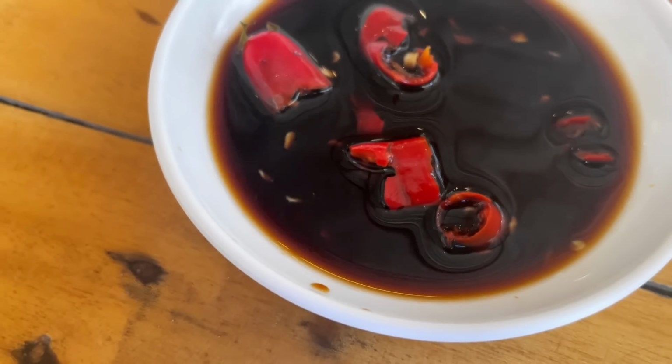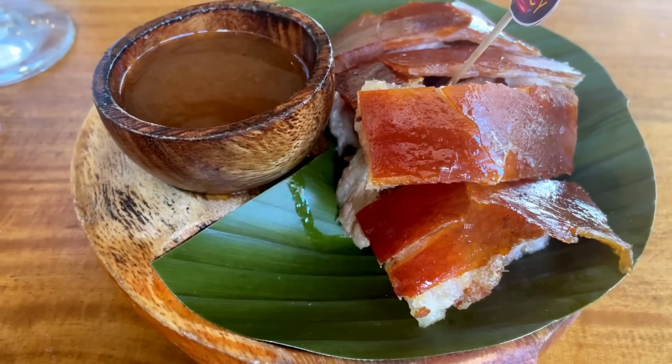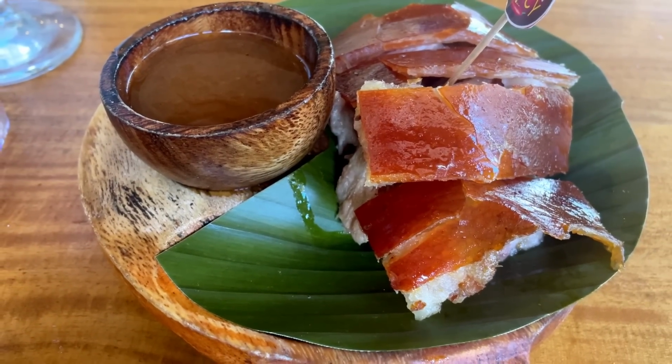Oh, it's so good. You get the full setup with everything here. I got some soy sauce, I got some vinegar, got a lot of chilies inside of the vinegar there. I'm gonna pick up just a little bit of the meat here and try it with the soy sauce, vinegar, and chilies. Wow.